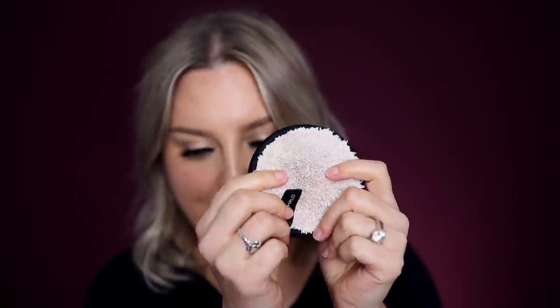And that is the Face Halo. So if you guys don't know what this is, mine's a little bit dirty. I did wash it, but you know, it stains a little bit. Face Halo is a microfiber cleansing cloth. If you guys have ever seen the makeup eraser before, that's what I used to use. I like this now because it's just a tiny little guy. You just go in with it.